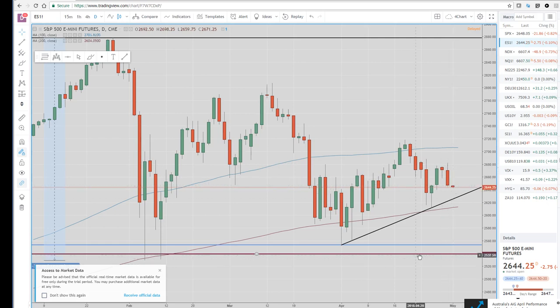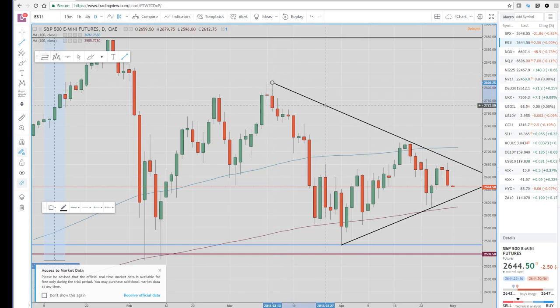Here's a little trend line. It's not off the lowest we saw in the February softness, but it is a pretty good line, and I guess you could actually draw some sort of wedge from the reaction high that we saw off the Feb lows. Bear with me. This is kind of a little triangle pattern.